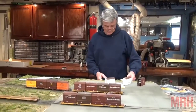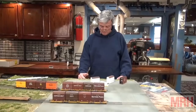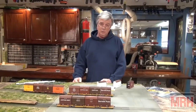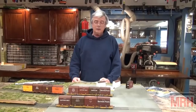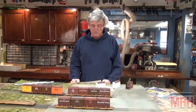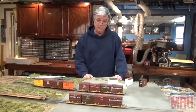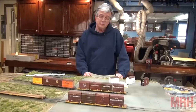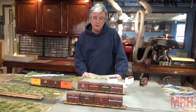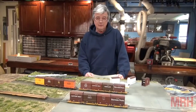Once I got all these containers done, then it came to doing the flat cars. And that was a challenge too, because no model has ever been available in HO of a low-level flat car, 89-foot low-level flat car. Southern Pacific used two types for this stack pack project. The first one they used was the PLH-10, which was a standard low-level flat car with 28-inch wheels that had been in use since 1968.